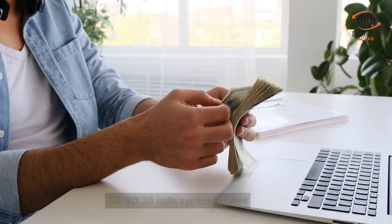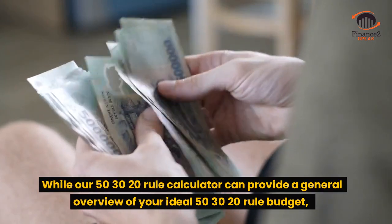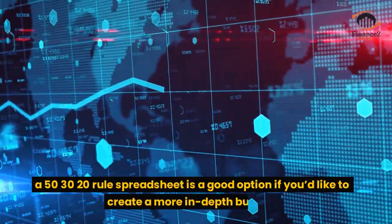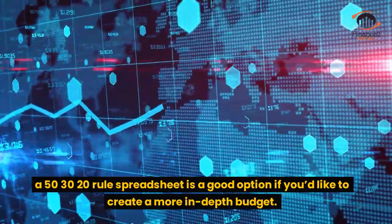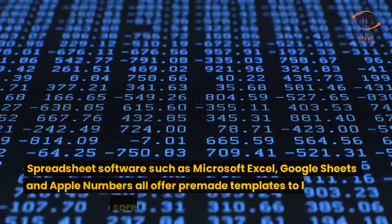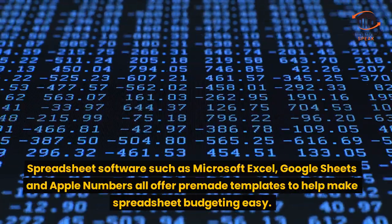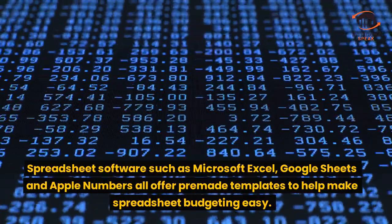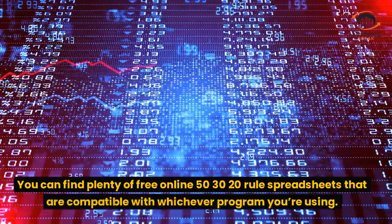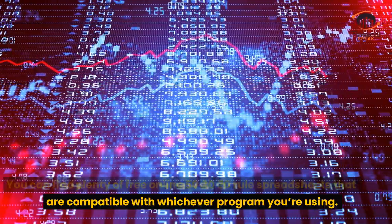50-30-20 rule spreadsheet. While our 50-30-20 rule calculator can provide a general overview of your ideal 50-30-20 rule budget, a 50-30-20 rule spreadsheet is a good option if you'd like to create a more in-depth budget. Spreadsheet software such as Microsoft Excel, Google Sheets, and Apple Numbers all offer pre-made templates to help make spreadsheet budgeting easy. You can find plenty of free online 50-30-20 rule spreadsheets that are compatible with whichever program you're using.